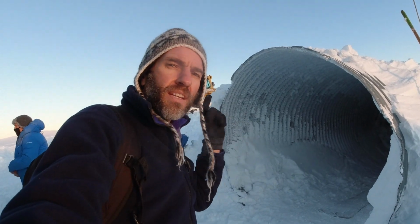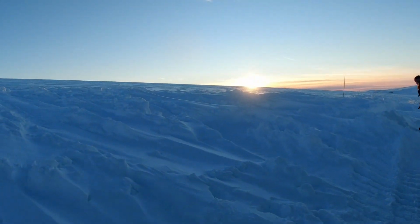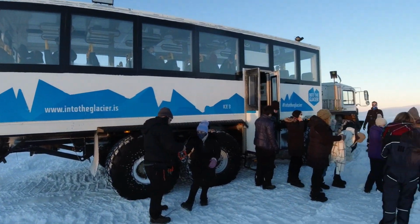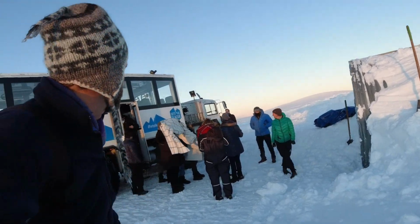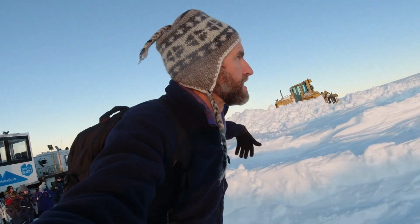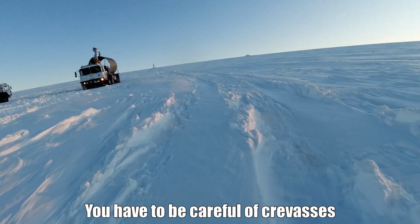That is where we are going soon. The sun finally rising. It's okay to walk like 30 meters away from this area, she said. Man, that is just surreal.